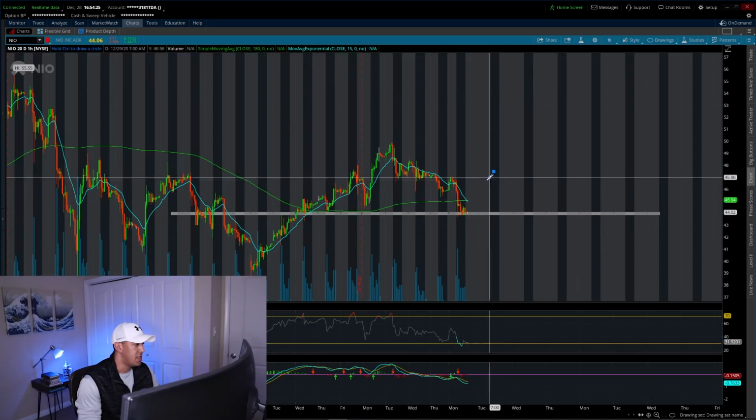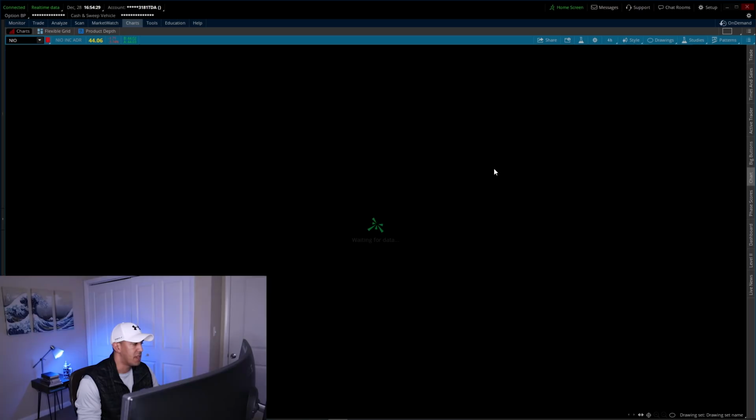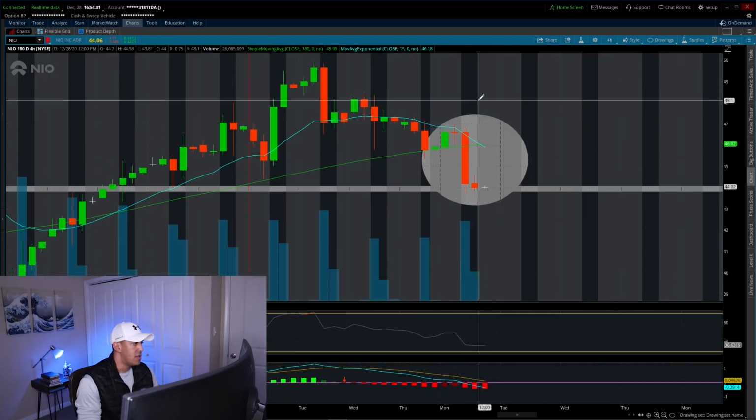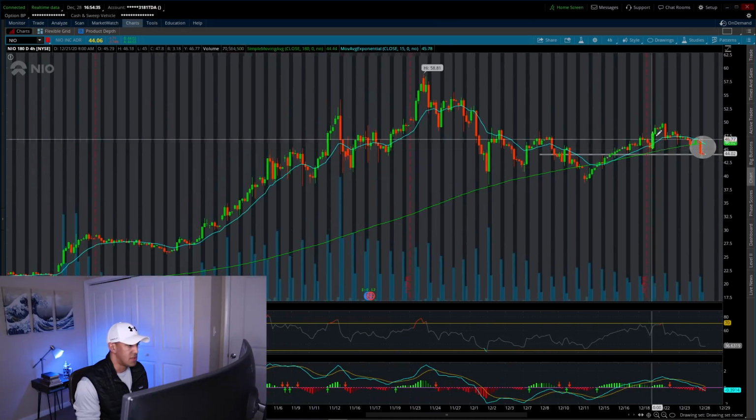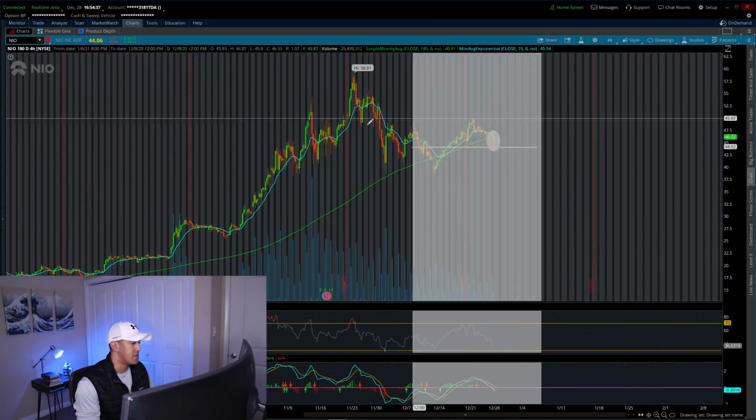And I talked about this key point right here, right? Well, if I take a further step back here, let's go back to the 180-day chart, right? You can see how critical of a position this is, right? There's arguably a lot of confluence around here, right?